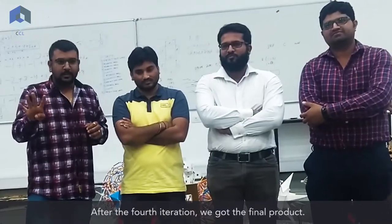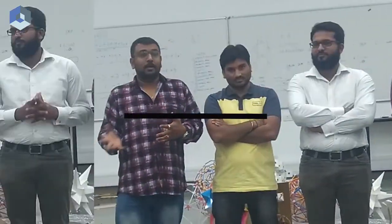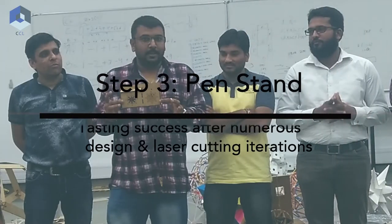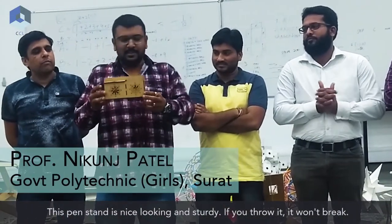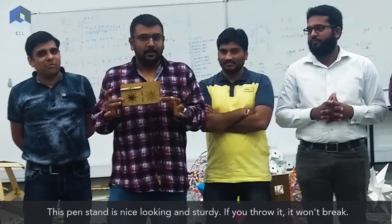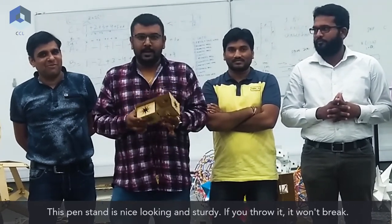The fourth iteration, we got our final product. Pen stand, which is nice looking and sturdy. If you throw it, it will not break and it will not open.